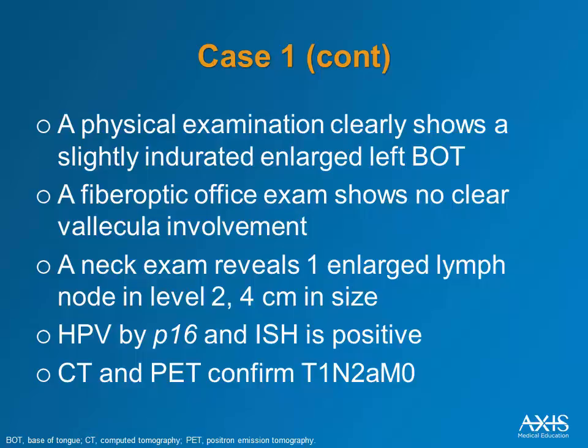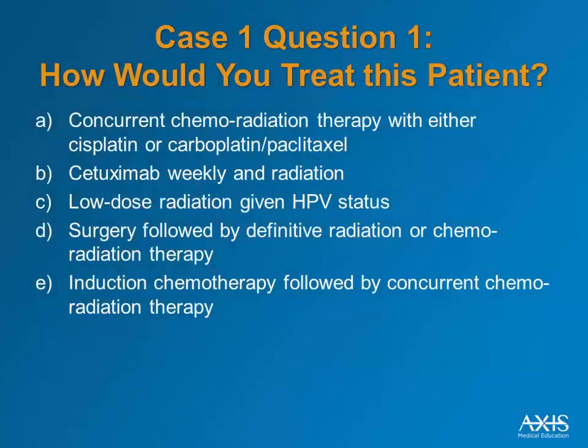The fiber optic exam shows no clear involvement of the vallecula. There is a single enlarged lymph node in level 2, which is 4 centimeters in size. A needle biopsy demonstrates that immunohistochemical evaluation of P16 is strongly and diffusely positive. This is a surrogate for HPV status, which is confirmed when in situ hybridization for HPV DNA is performed. The CT and PET scan confirm a T1 N2A M0 patient, stage 4 HPV positive head and neck cancer.